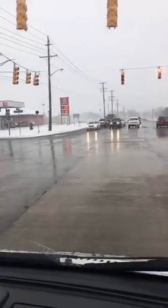Check out the street. You can see pavement. This is definitely a very different story than what we were broadcasting just a couple of hours ago. You can see the roads are wet, but you can see the pavement. There could still be slick spots. There's a lot of trucks out there salting.